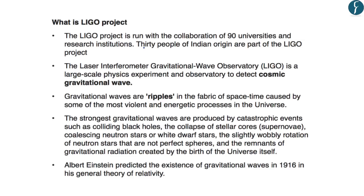Now let us try to understand some of the key facts related to the LIGO project. Now the LIGO project is important for India because 30 people of Indian origin are part of the LIGO project. Further, the LIGO project aims at detecting the cosmic gravitational waves. Further, the gravitational waves are ripples in the fabric of space-time and are caused by some of the most violent and energetic processes in the universe.